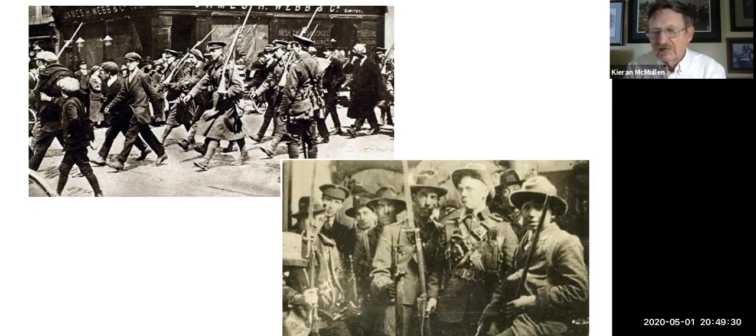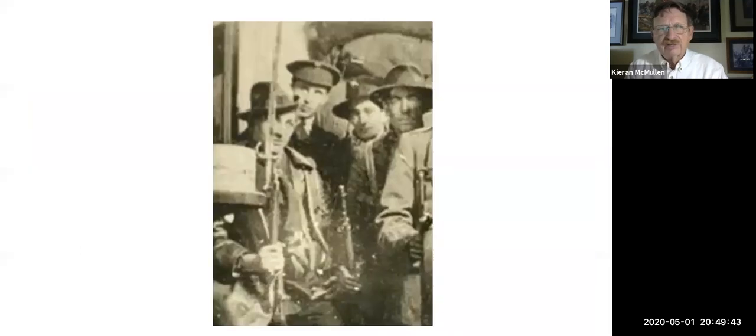You've seen the picture on the bottom right a million times in the GPO. You may not have noticed there's something wrong with that picture, and I'll show you what that is in a second. The first time I saw this picture, I thought, something's wrong, and sure enough, there was. And that gives you a better look at it.